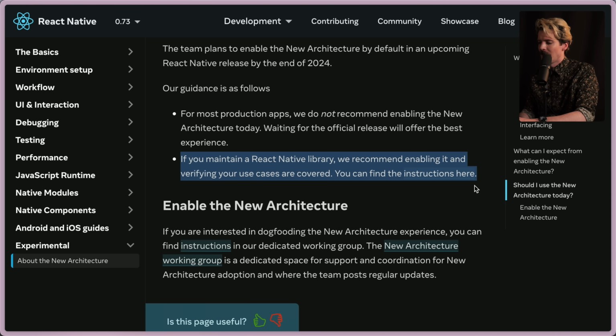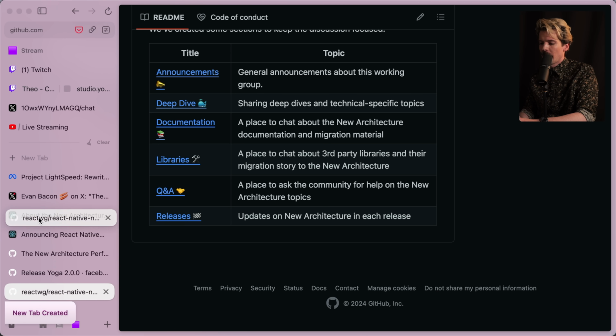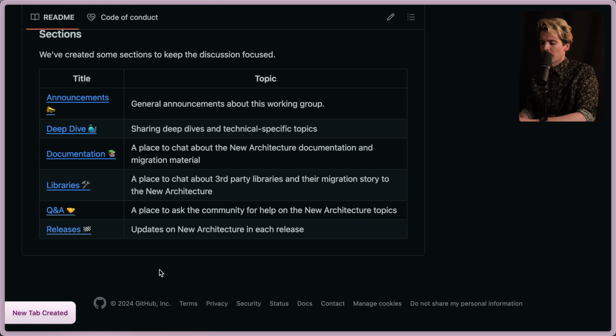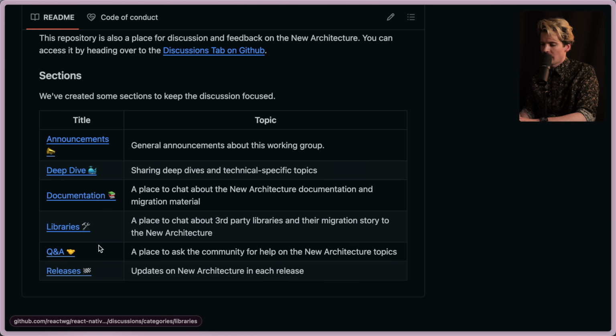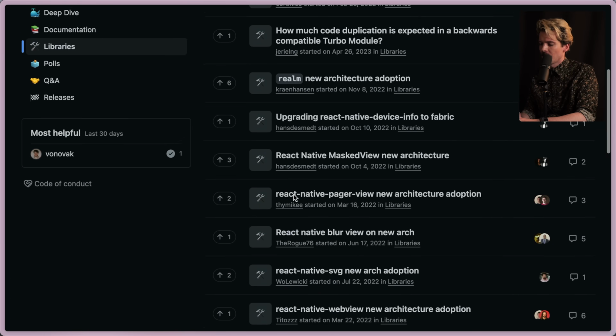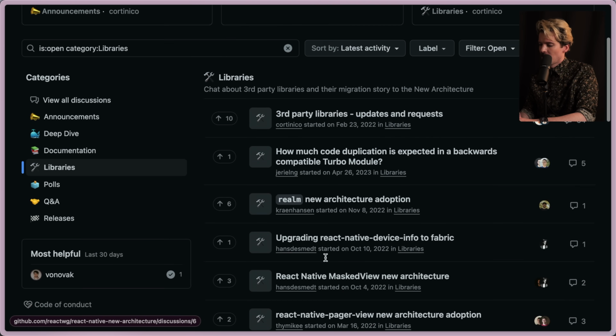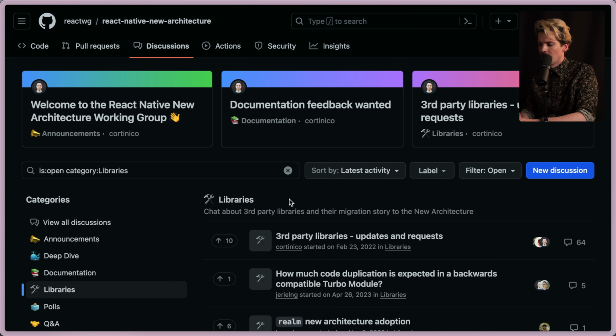This also calls out that if you maintain a React Native library, they do recommend enabling it and verifying that your use cases are covered. You can find instructions for that here. This is also really cool because I know a lot of the complaints around server components have been the lack of resources for library maintainers in order to adopt these things. Cool. They have a whole section here, a place to chat about third-party libraries and their migration story to the new architecture. This is the React Working Group and React Native New Architecture repo. And here's the community for discussion where people can talk about these things. Really cool to see this type of opportunity for anyone that's building React Native tools and technologies to communicate with the team.